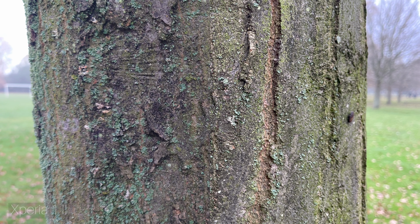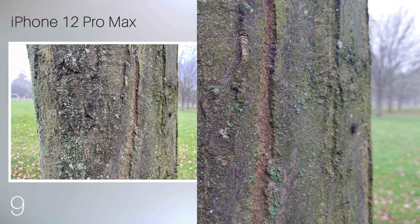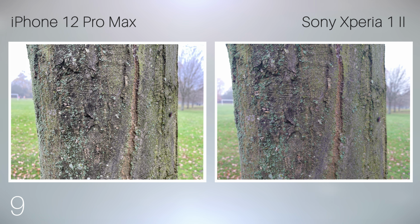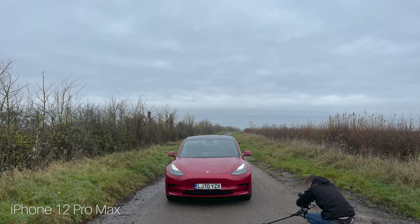For us, it's just a bit too much. I mean, the detail is impressive here on the tree bark, but overall I prefer the natural look on the Xperia image. So here the first thing we notice, of course, is that the Xperia image is brighter. Over on the iPhone image there's much more information in the sky.